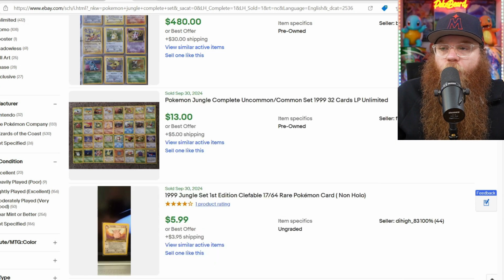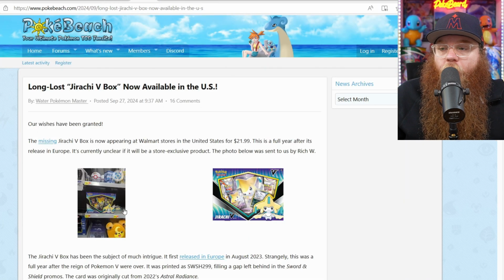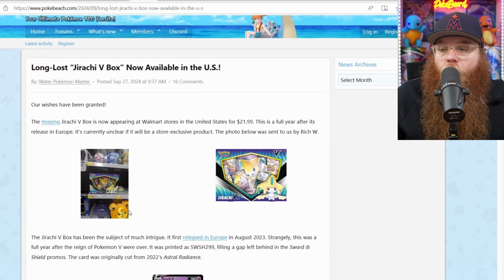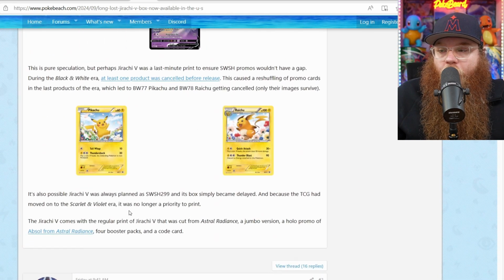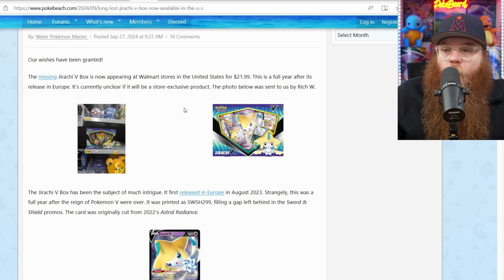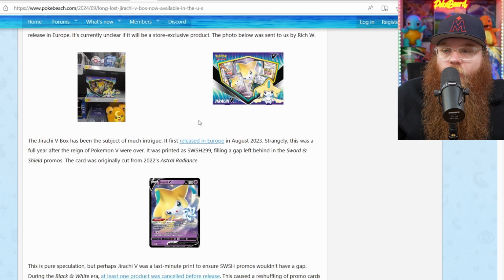Well, we just got confirmation about a week ago that it is now available in the US. They are starting to pop up. So now it makes it a little less special. But it even says here, the missing Jirachi V-Box is now appearing at Walmart stores in the United States for $21.99. This is a full year after its release in Europe.